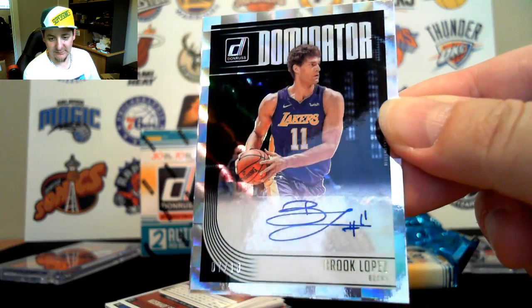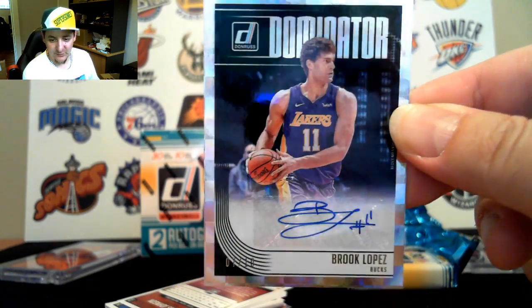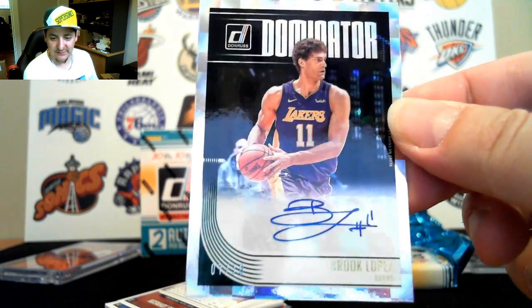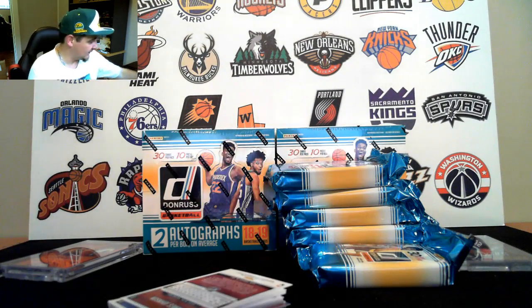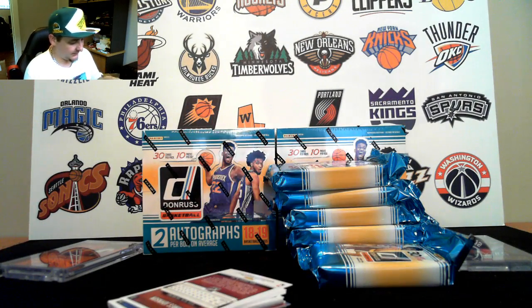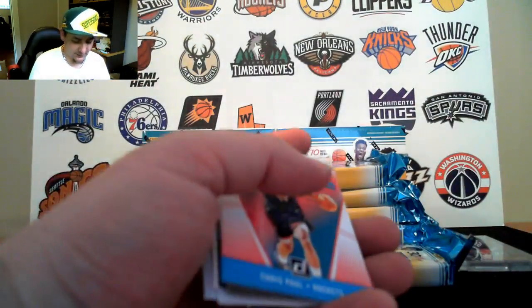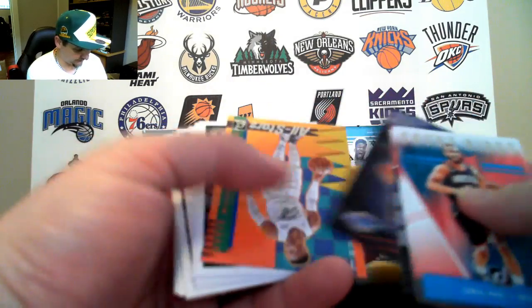There it is. Who got the Bucks? Milwaukee Bucks. Raul Perez. 7 of 10 Dominator Brook Lopez. Hopefully there's a much better auto coming. Paul, Wendell Carter Jr., rookies Trey Young.